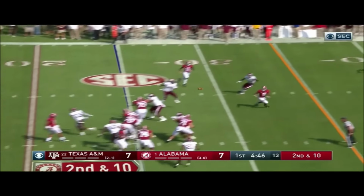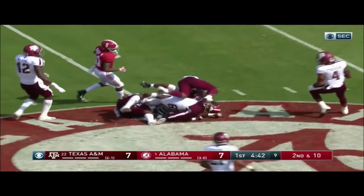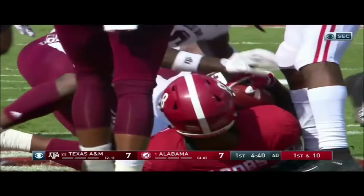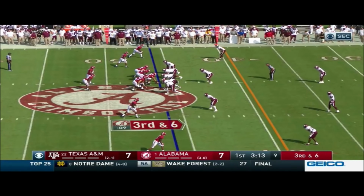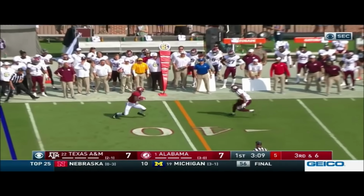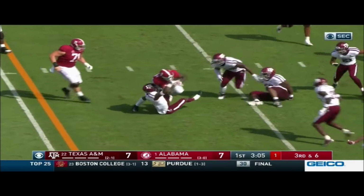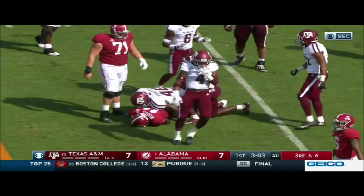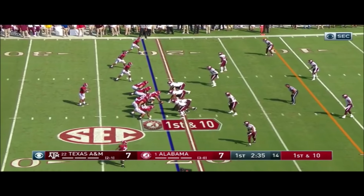On second down, play action down the middle, complete. Josh Jacobs all the way to Aggie territory. 3rd down and 6. Tagovailoa fires out in the flat, complete. First down. Henry Ruggs still going. Holy cow, did he take a hit? First down, Tide. And in the targeting.